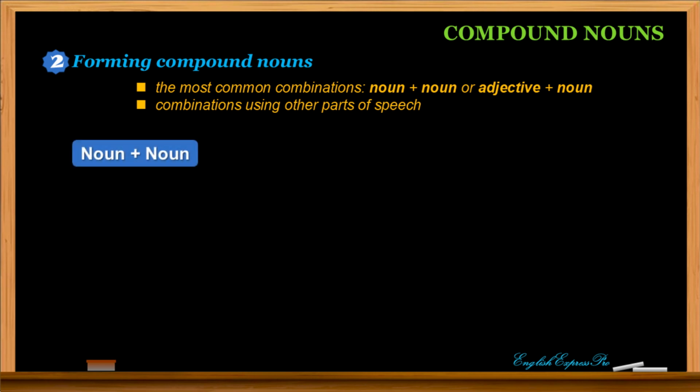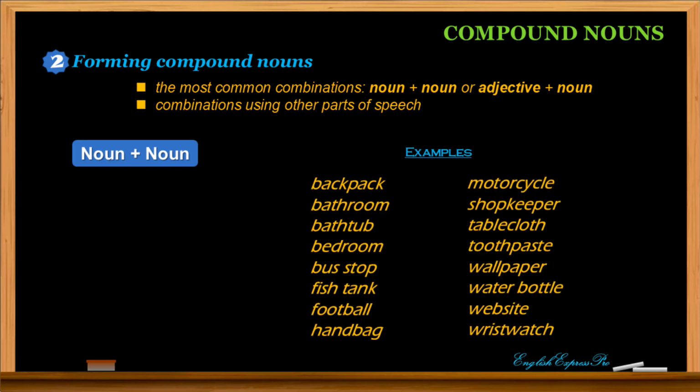Noun plus noun. There are a great number of compound nouns formed using the noun plus noun combination. For example, backpack, bathroom, bathtub, bedroom, bus stop, fish tank, football, handbag, motorcycle, shopkeeper, tablecloth, toothpaste, wallpaper, water bottle, website, wristwatch.